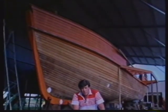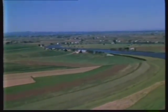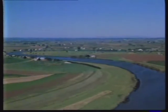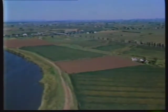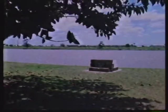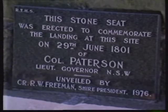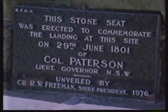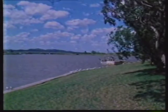By the turn of the 19th century, it had become obvious that the young settlements at Sydney and Newcastle were sorely in need of space to expand. In 1801, the brig Lady Nelson, under the command of James Grant, was dispatched north to explore the Hunter River and its tributaries. On the 29th of June in that year, she landed at this point on the Williams River at Raymond Terrace, and Lieutenant Colonel William Patterson, along with Ensign Barrallier, discovered huge stands of cedar and flooded gum, an excellent shipbuilding timber.